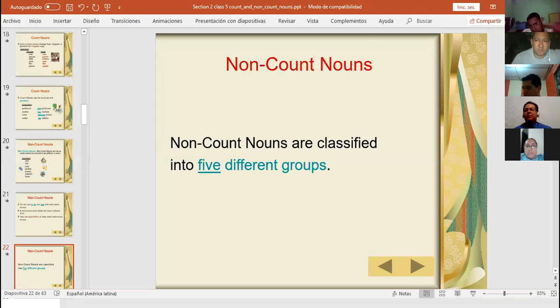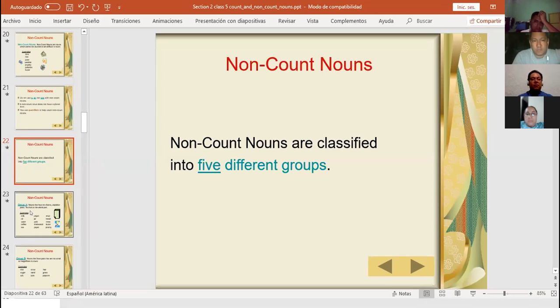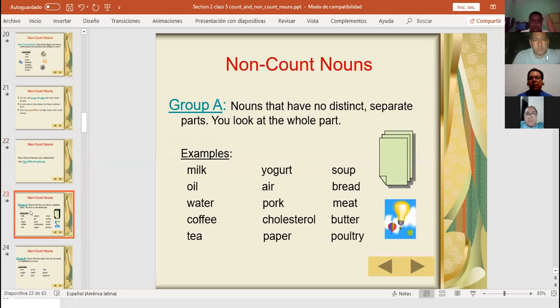All right. And then Orlando, can we go on with this one, please? Non-count nouns? Non-count nouns are classified into five different groups. This is where I want you guys to pay attention, because usually we know the same examples of non-count nouns, but I'm gonna tell you five different groups into which they are classified when they are non-countable nouns, okay? So pay attention to this one. Ramiro, can you read this one? Group A, so group number one.